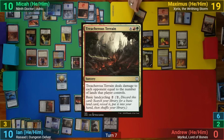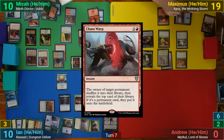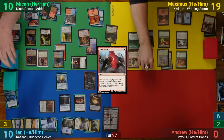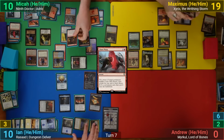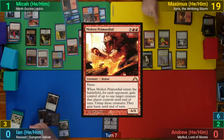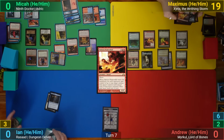He then casts Treacherous Terrain, which has Mika responding with a Chaos Warp and targets one of his own lands, to try and take him out of lethal range. Ian still dies though, unfortunately, and once Mika reveals not a land, he drops to 1. Maximus then casts a Molten Primordial, and Mika decides to go out on his own terms by pinging himself with the Doctor, knowing when he's beat.